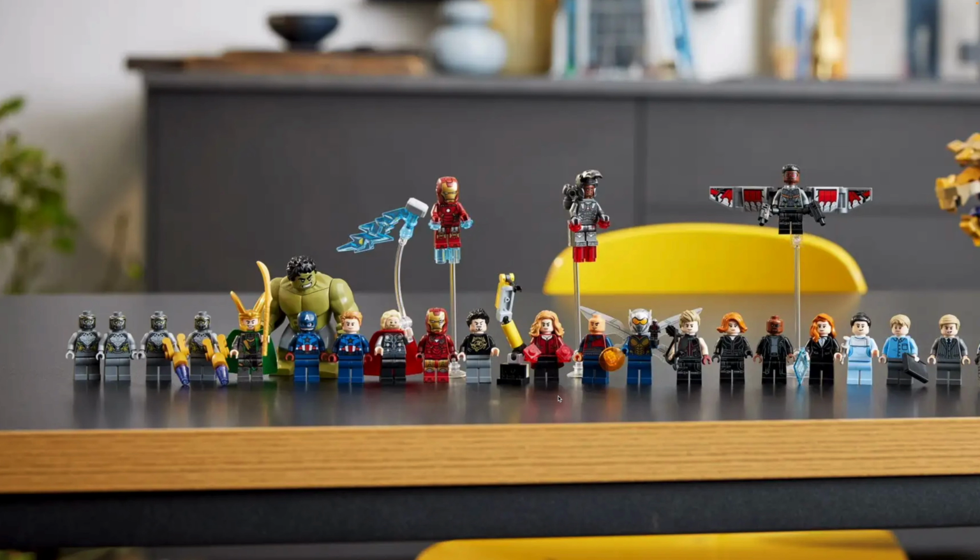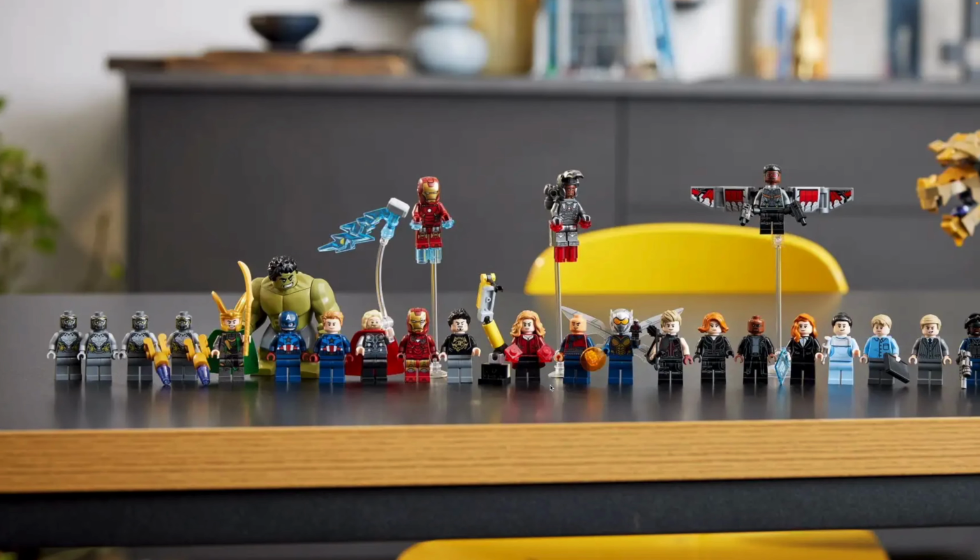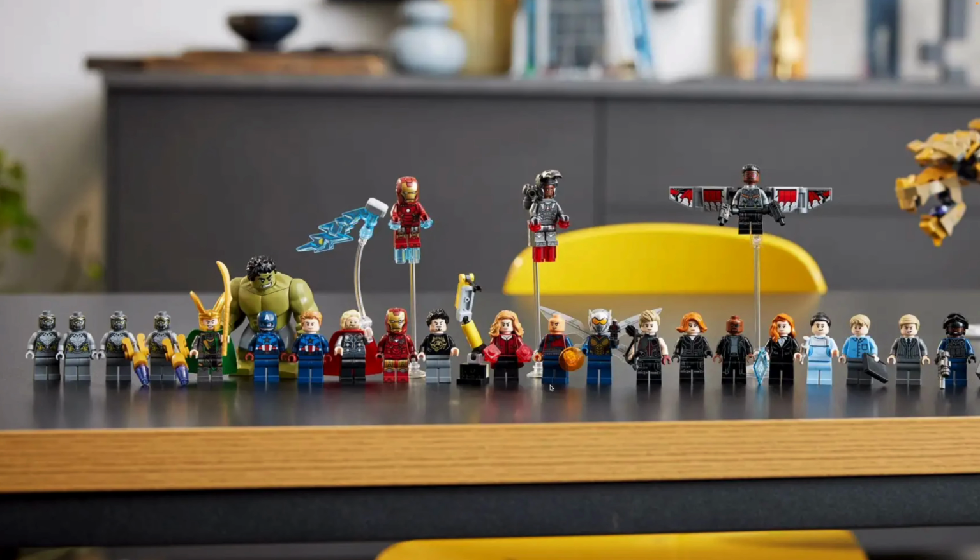Hopefully we see another Quicksilver someday, but to me, this would have been the set to put a really nice exclusive version of Quicksilver in. And again, for Scarlet Witch, poor Scarlet Witch, her brother is just so forgotten about in the MCU, and I just feel bad that the LEGO designers forgot him too.